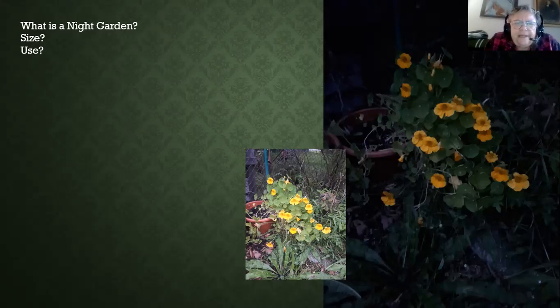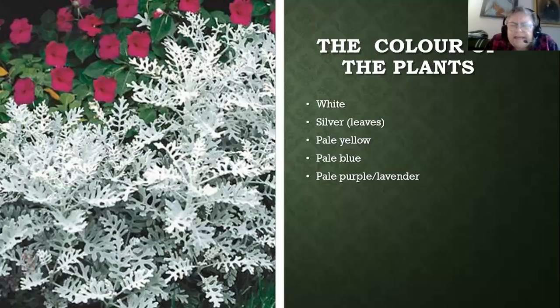You want to be aware of the color of your plantings for a night garden. Of course, it makes sense that if you had light colors like white and silver, like this Dusty Miller here, they're going to pop right out in the nighttime. But don't forget, you can also have things like pale yellows, pale blues, any of the pastels, purples and lavenders and pinks, and they're also going to come alive in the nighttime. So what you want to do is to have these lighter colors coming forward and allow the darker foliage and the darker flowers to sink into the background.